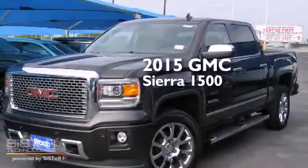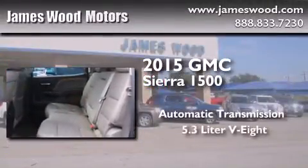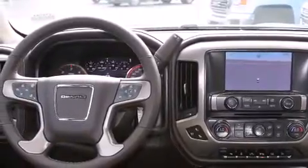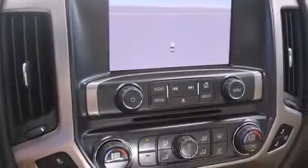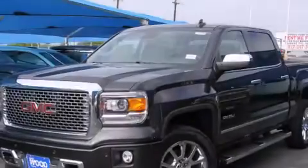This is a brand new 2015 GMC Sierra 1500. This truck has an automatic transmission and a 5.3-liter V8. Its top features and packages include a navigation system, Bluetooth mobile device connectivity, a rear view camera, voice recognition, power adjustable driver pedals, a sunroof, cooled seats, a Bose stereo system, XM satellite radio, traction control and stability control systems, hill start assist, and hill descent control.